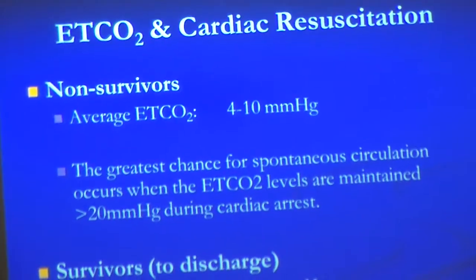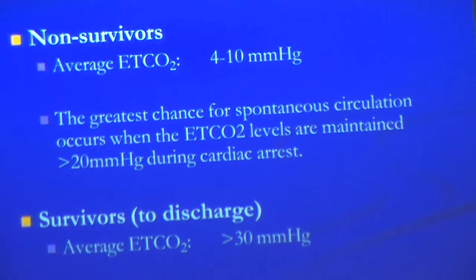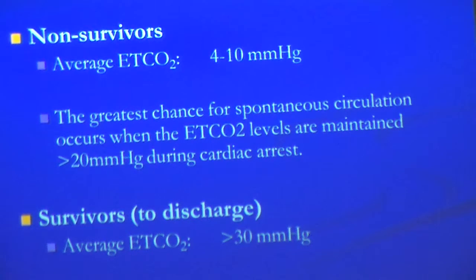That is what they were really looking at: validating that your tube was in the trachea and also survivability based on your end tidal CO2 numbers. There have been a lot of really good studies, and they're actually very accurate. End tidal CO2 and cardiac resuscitation, the non-survivors, and this is with CPR in progress with an intubated patient: if their average end tidal CO2 maintained between 4 and 10, none of them usually survived. The greatest chance for spontaneous circulation occurs when the end tidal levels are maintained above 20 during cardiac arrest.